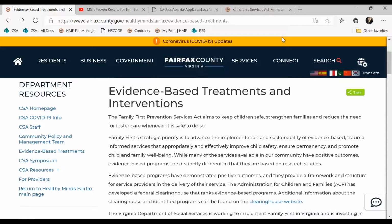So sometimes we have our choice of home-based providers, and it's not always clear what the home-based provider's model is or what that intervention is going to look like.